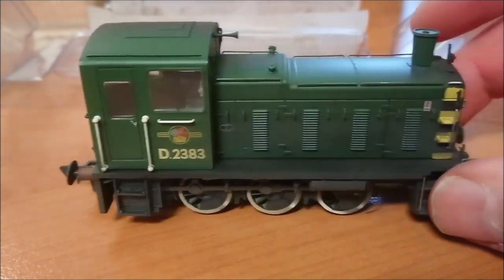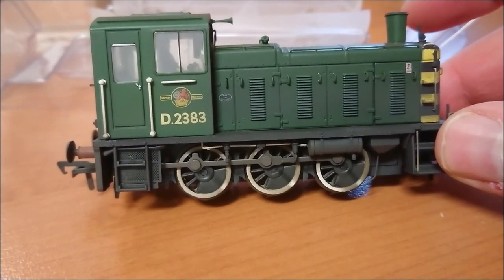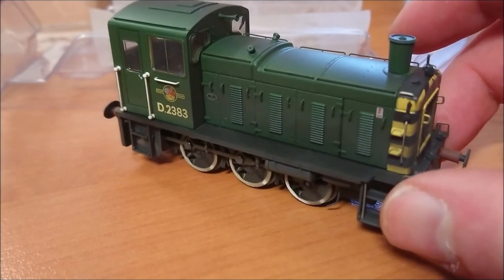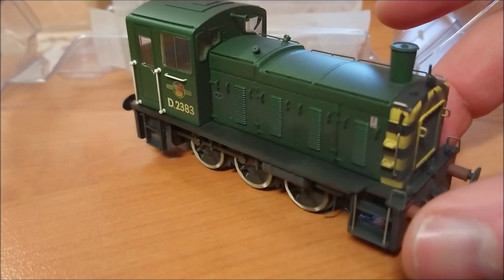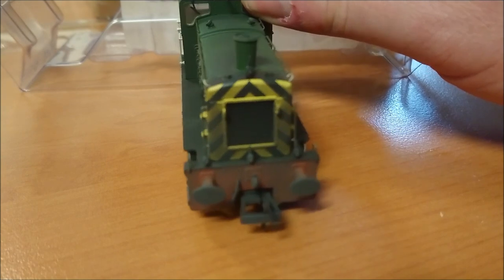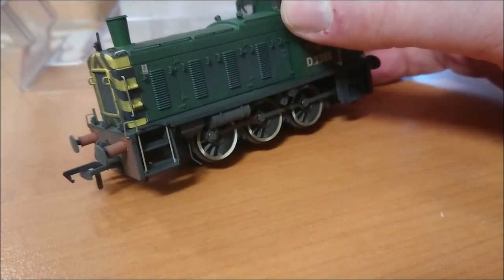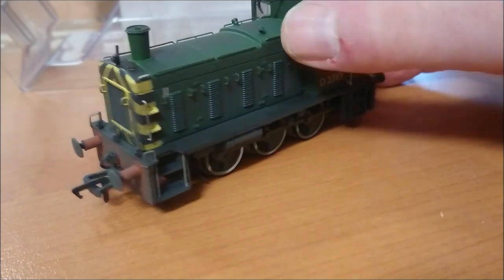So there she is there. There's my Class 08 shunter. Looks very nice. Factory weathered, nice bit of detail. We've got separately fitted rails here, which is quite nice. Plenty of rivet and vent detail. Of course, in the front there, as you can see, she's a bit dirty and grubby, which is quite good. So I'm actually quite happy with that factory finish already, which isn't too bad.